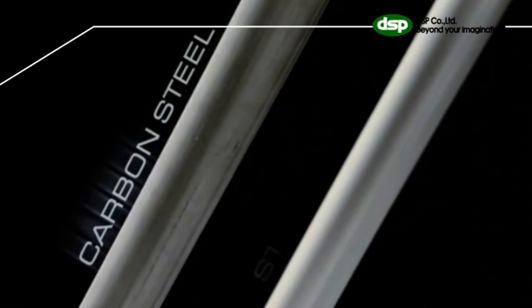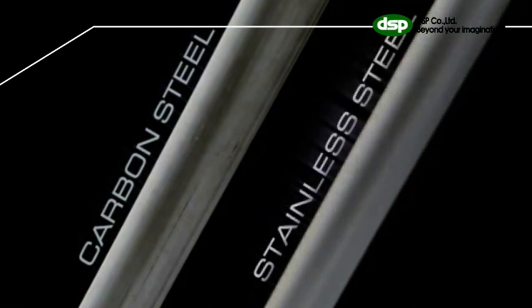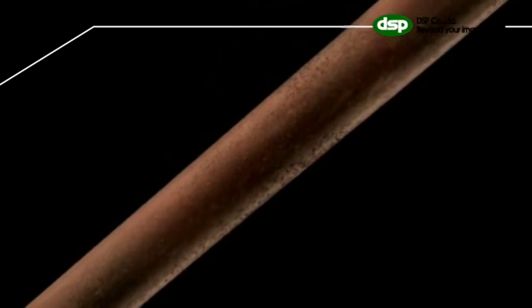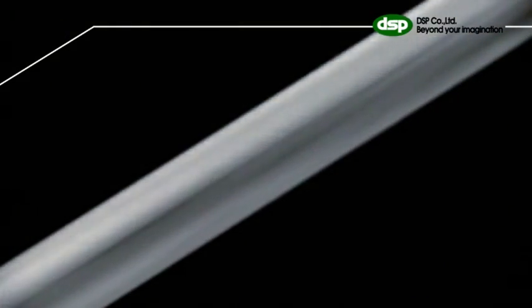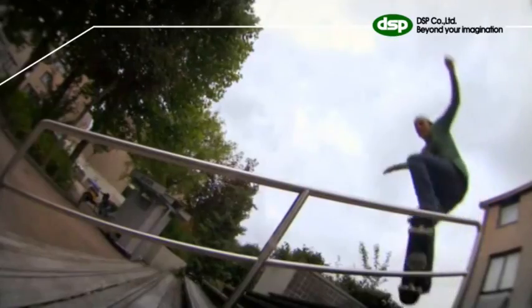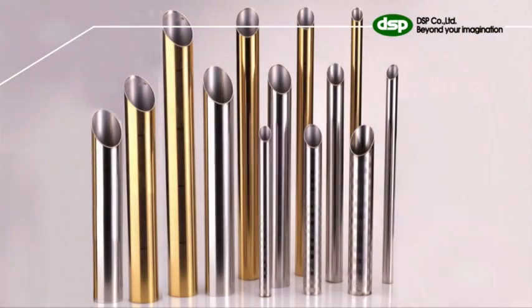Antibacterial and anti-fingerprint surface. Coated with DSP's cutting-edge NCC technology, INOXTA is ideal for a place where hygiene is required. The surface also prevents stain and fingerprint. Easy installation and maintenance. Our tile is extremely easy to install and easily sticks to almost any place. Fireproof.